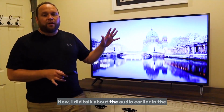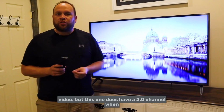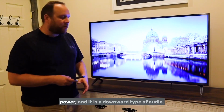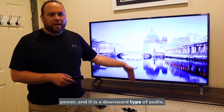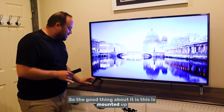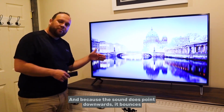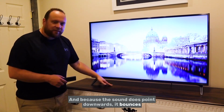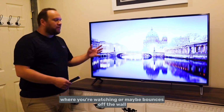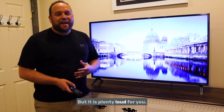Now, I did talk about the audio earlier in the video, but this one does have a 2.0 channel when it comes to the audio, boasting about 20 watts of power. And it is a downward type of audio. So the good thing about it is this is mounted up a little bit higher than a lot of your TVs. And because the sound points downwards, it bounces off and goes in the direction of where you're watching, or maybe bounces off the wall and helps project it out. But it is plenty loud for you.